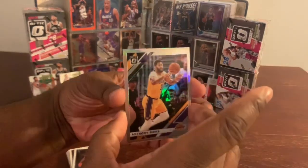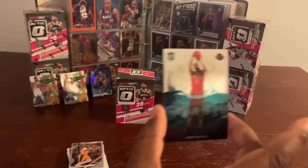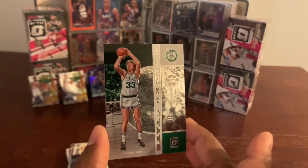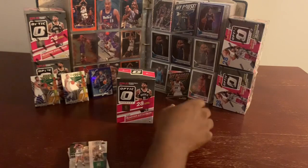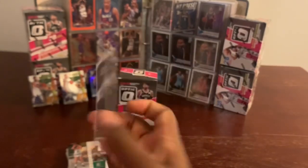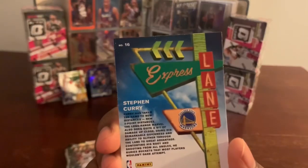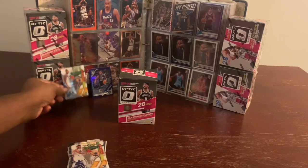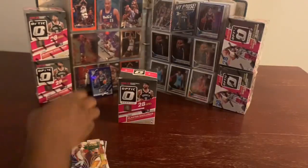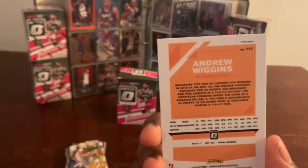Let's rerun these inserts. Anthony Davis, prism, very nice. We got a Splash of James Harden. We got a Winner's Taste of Larry Bird. We have a My House of DeMar DeRozan. We have an Express Lane of Stephen Curry. An Express Lane of D'Angelo Russell. And we got a purple prism of Andrew Wiggins. Very nice card.